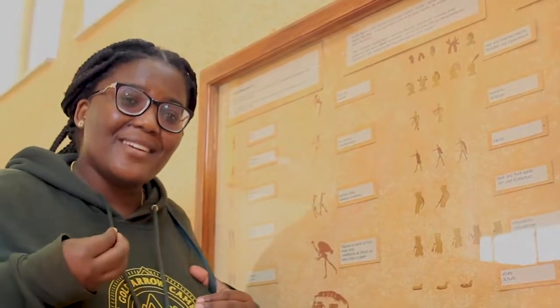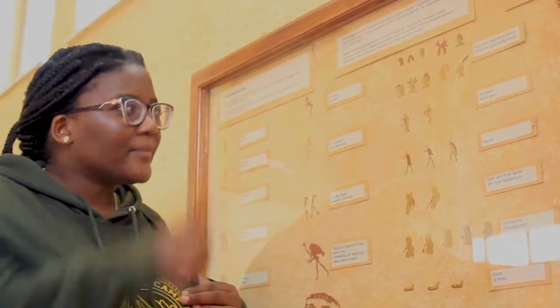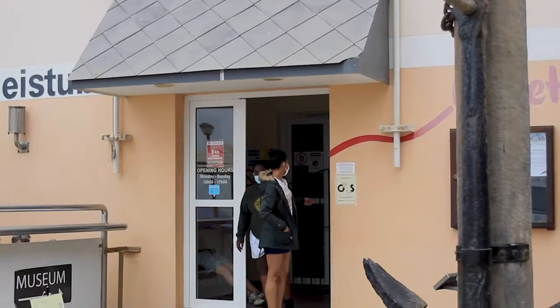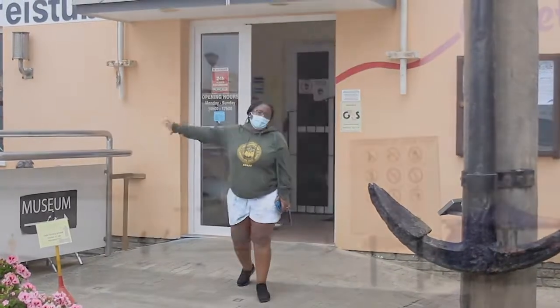They were wearing wigs. In actual fact, the Western world, people with no knees, they stole the idea from us. And that was the end of our museum tour. It was a beautiful place to connect, to see, to learn. And we also thank the museum people for giving us access to every place.